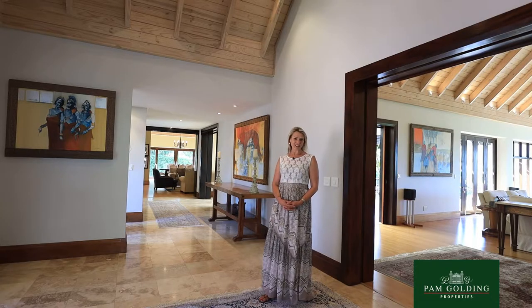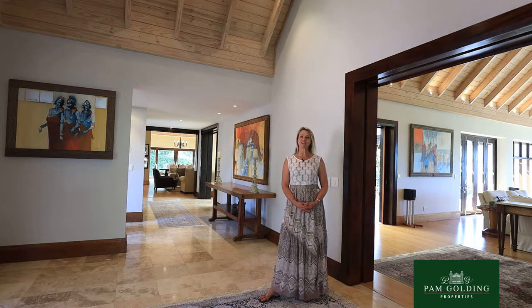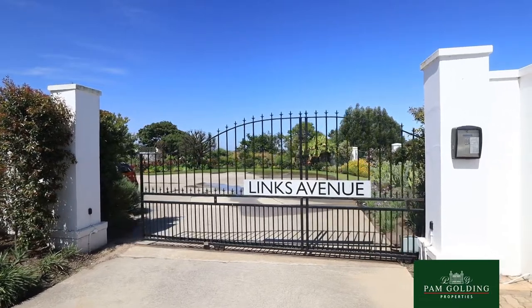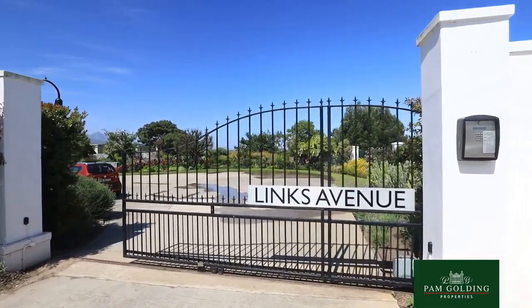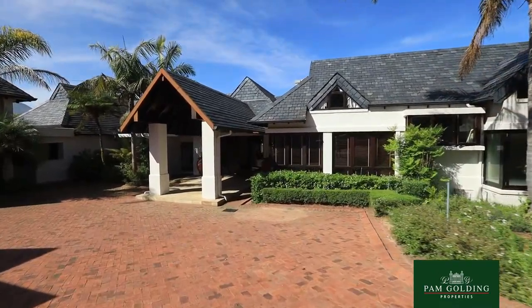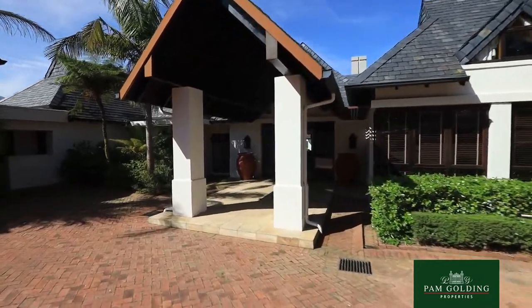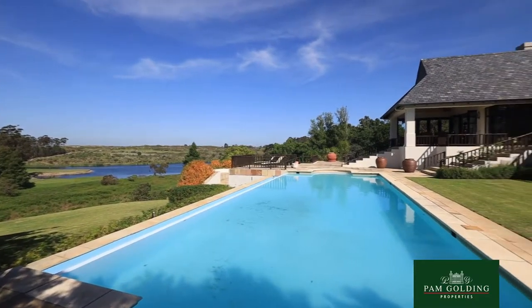On this glorious day in George on the Garden Route at Fancourt, I welcome you to this exclusive address, 2 Links Avenue. Today we're going to see a masterpiece. You're going to go through a home that offers a lot of space, a lot of volume, which makes the rooms all bigger, a lot of light, lots of windows.